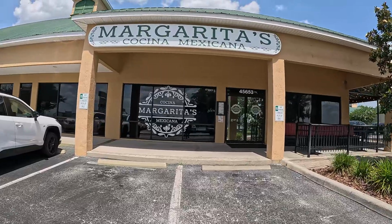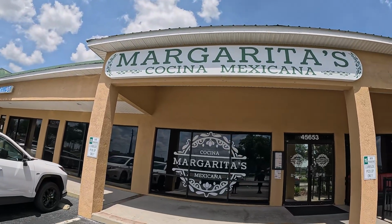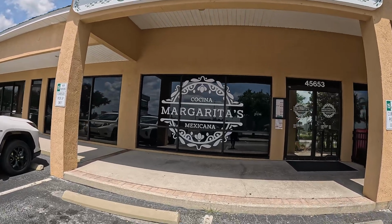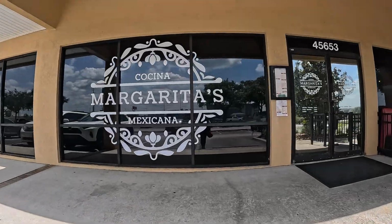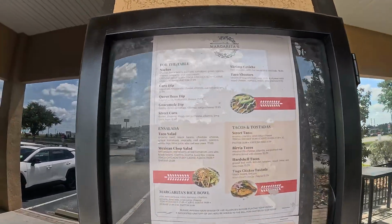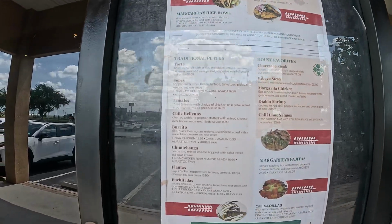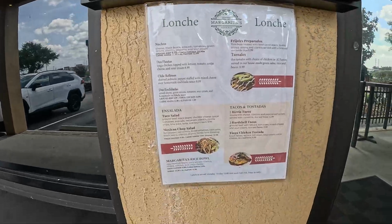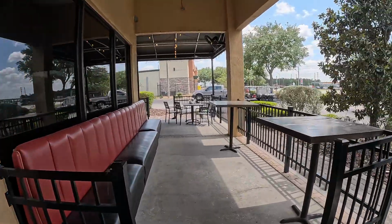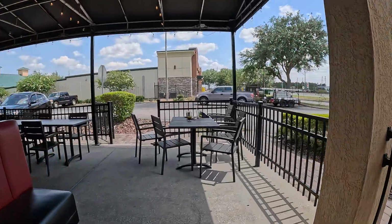We are on 45653 Highway 27 in Davenport, Florida, and we are at a new restaurant that just opened, Margarita's Cucina Mexicana. This used to be a Beef O'Brady's that we used to go to all the time, so we're excited to see it. Here is the menu. We can look at it also inside. The reviews are wonderful. Here are the hours. They have some nice outside seating, but we're going to be going inside because in Florida today it is 97 degrees.